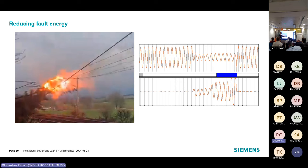And this is a typical short circuit. At the top, you see voltage waveform. At the bottom, you see current. Typical short circuit you would have seen any time from sort of 2010 onwards. It's substantially better than what you would have seen before 2008. And that's because Eastern Region did another upgrade from a previous protection scheme around about 2008 to 2010.